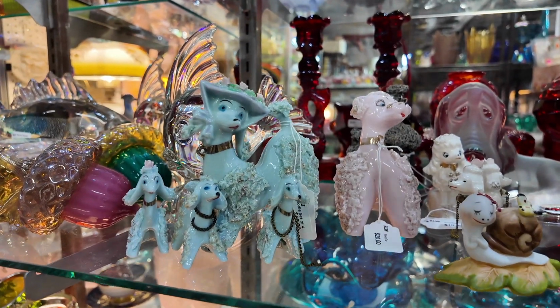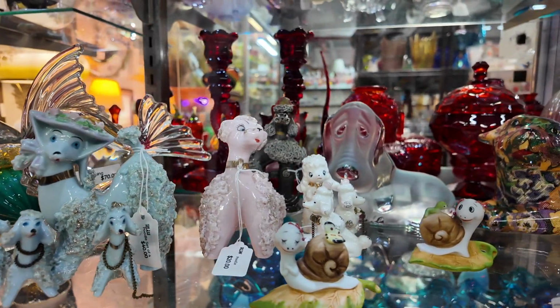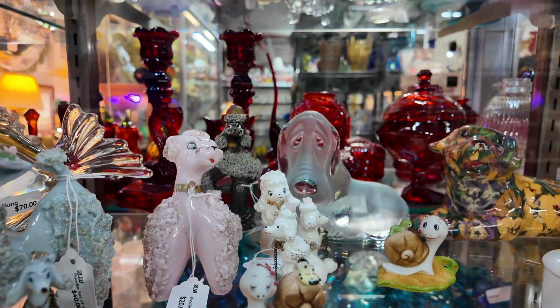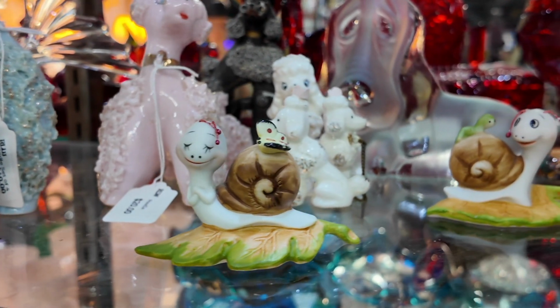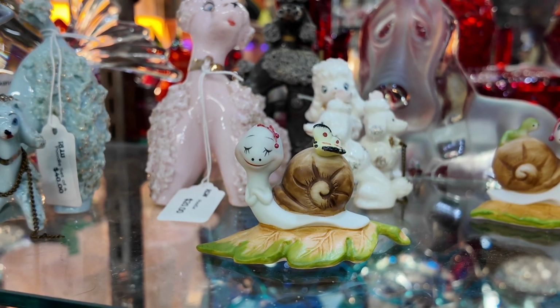The poodle figurines are nice. You have the blue, the pink, and you have the white. The blue are $40. Then you have the pink, does not have its babies, for $20. And then the little poodle set, the white one, is only $10, which isn't bad. And then you have $12 each for these little snail figurines. They're so cute. They are made of ceramic by Homeco.